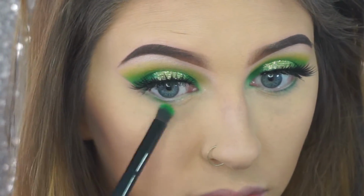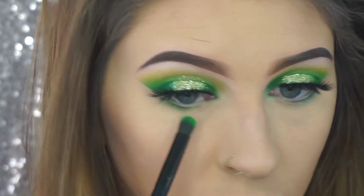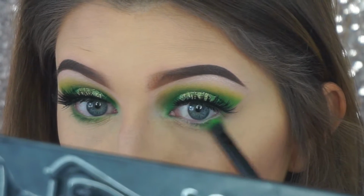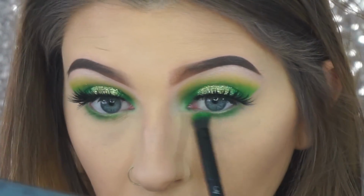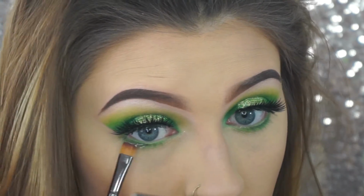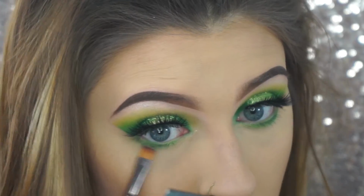Going back to the eyes, I'm using that same lighter green shade and just putting it onto my lower lash line. And then I went back and took that same NYX glitter glue and placed it on the lower lash line and then kind of just pressed more of that glitter onto that green shade.